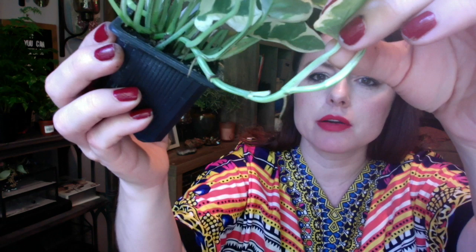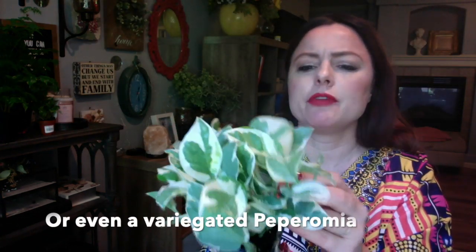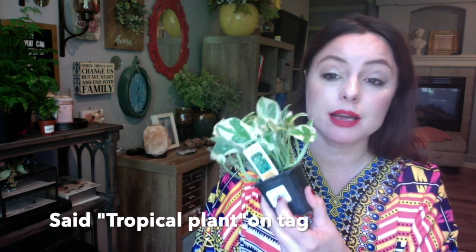The next one honestly doesn't have a name on it, but this looks like a variegated philodendron to me. Even the way the little roots come off like that, this really looks like a philodendron. If you know anything about philodendrons, you see these a lot in offices, they grow like crazy, and they're good in low light. I'm almost certain this is what it is, but I don't know why they advertised it like that. This is super cheap, $3.99.